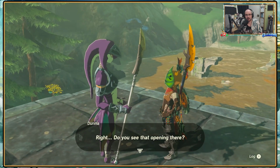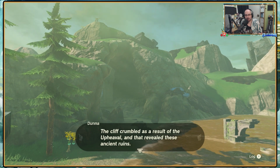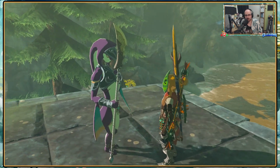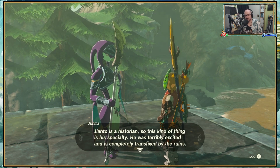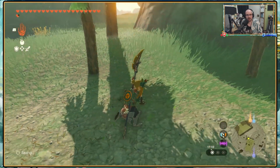Right, do you see that opening there? There? The cliff crumbled as a result of the upheaval, and that revealed these ancient ruins. Prince Sidon immediately ordered a thorough investigation. Jiahto is a historian, so this kind of thing is his specialty. He was terribly excited and is completely transfixed by the ruins. Let's not blow these ones away then.